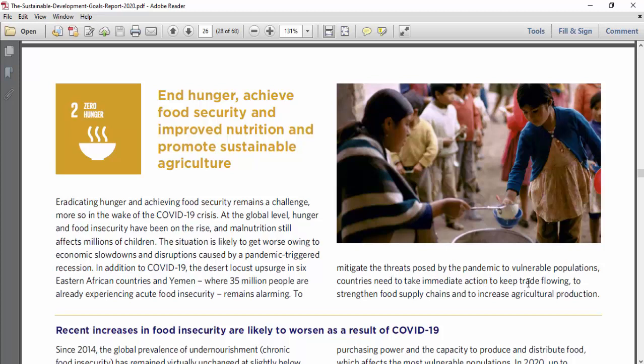How is that possible in this COVID-19 when people are on lockdown? All right, and when restrictions are stiffened? Okay, maybe things are reopening now, but I don't know. And then they're saying to strengthen food supply chains, there is need to increase. So they're saying also to strengthen food supply chains.